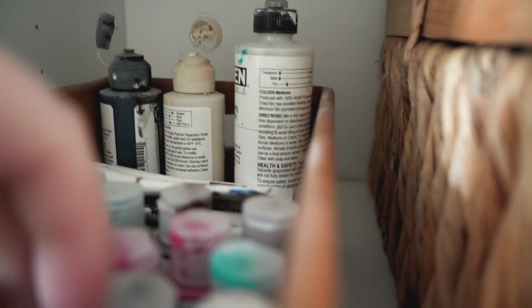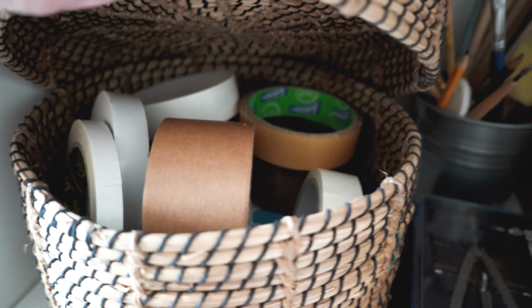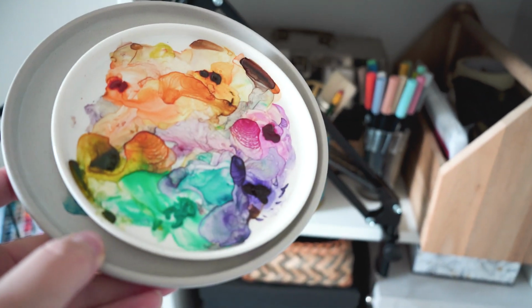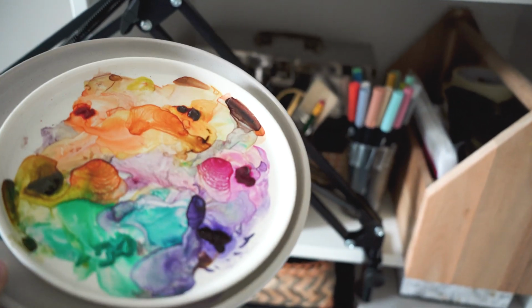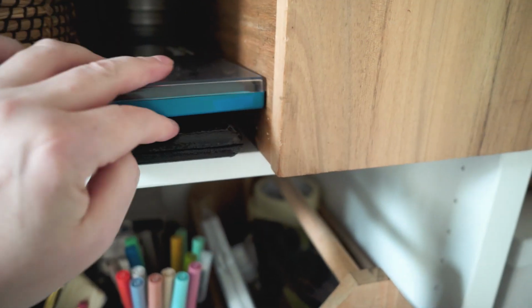Another thing which is here, which is a kind of, I will use these again at some point. So these are all my kind of good quality acrylic paints. In here I have a basket of tape, a couple of plates that I've been using as watercolour palettes. So there. I'll reuse all these paints so I don't clean them off in between paintings. And behind there, just lots and lots of different brushes. I've got a couple of sets of vintage compasses here, which I'm keeping handy because I'm using them all the time.